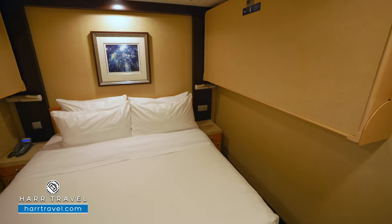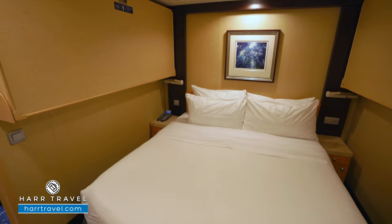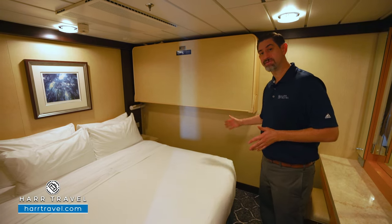Now, you're gonna have two bunks that could come down. You see it's set up in the Royal King configuration right now. So if you have two couples traveling together, this is probably how you would have that set up. Now, there's plenty of space underneath the bed for storage. They can also separate this into two twins if that's your preference.